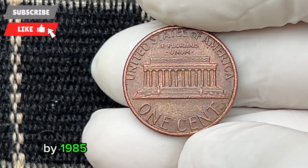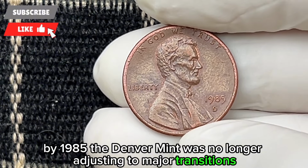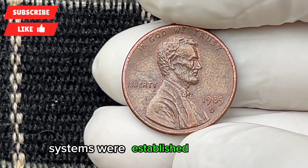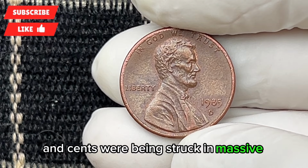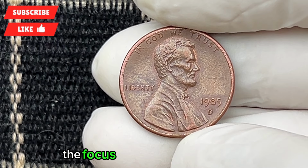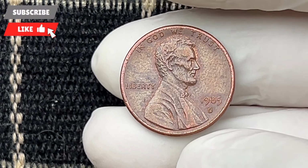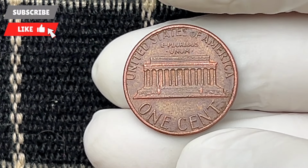By 1985, the Denver Mint was no longer adjusting to major transitions. Systems were established, production targets were clear, and cents were being struck in massive numbers to keep up with daily circulation needs. The focus was speed and volume. Coins moved quickly from presses to storage and then out into the public.